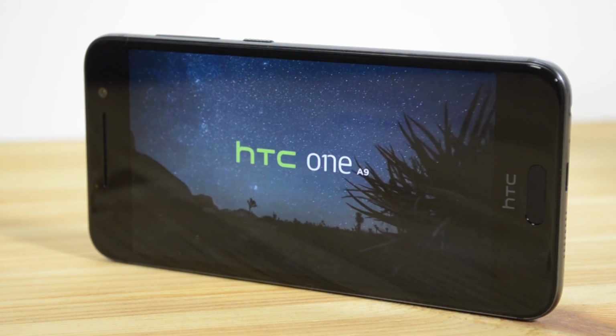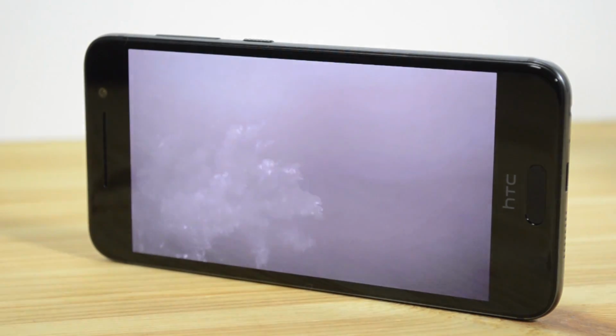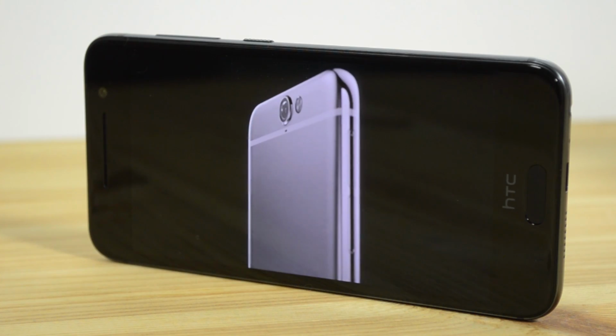When it launches in the US, it's going to start at $399 and then after 2 weeks rise to about $500. And in Germany, it's going to start at 550 euros. So this is a huge price difference, considering that the version in Germany has a lower specification. So now we're reviewing the version that has 2 gigabytes of RAM and 16 gigabytes of storage.